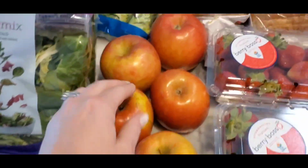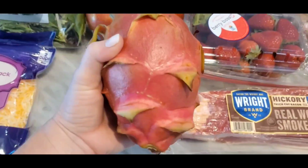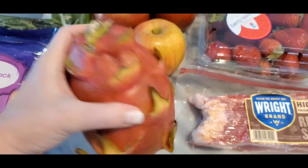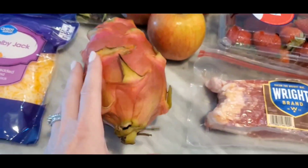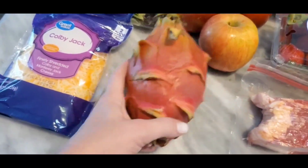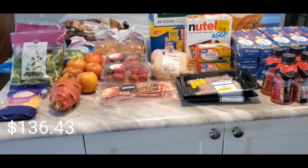Moving on, we have apples. Only grabbed like 5 of these. And then, TikTok made me buy it, and it's a dragon fruit. I'm really excited. People just make it look like it's gonna be wonderful, and it's supposed to be like a natural probiotic situation to make you go, you know. Anyway, so yeah, all of this I think was like $136 and some change.